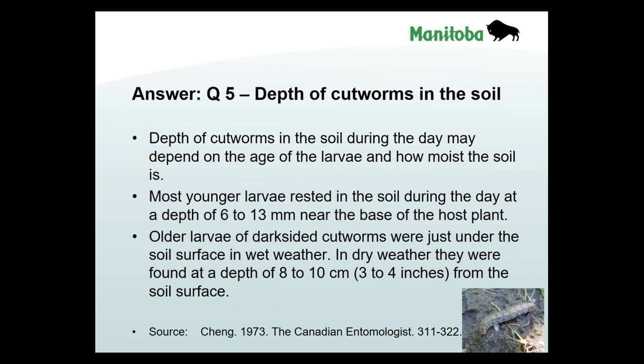When they get to be older larvae, if it's dry soil, they'll go down easily 8 to 10 centimeters, so 3 to 4 inches from the soil surface. If it's wetter, they're likely to be closer to the soil surface. If it's drier, they will likely go deeper. They still will come out at night and feed, even when they're deep like that. They'll just go deeper when they go back in the soil the next day to get to where the moisture is.